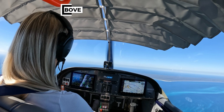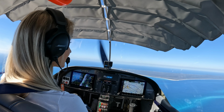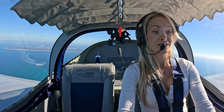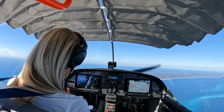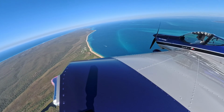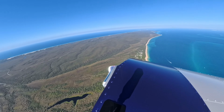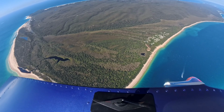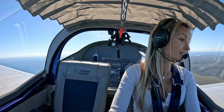So we've got options. We're at 3,500, the highest we can go. And now it's saying our best bet would be to go straight ahead. So we'd be landing just there if we had to. But we still want to keep high so that we've got a bit of leeway. Traffic swing 85, 82, turning base. If we had to land, we would land down there. There's an airstrip there. I don't know how well it's maintained. In case of emergency, yeah, you would use it.